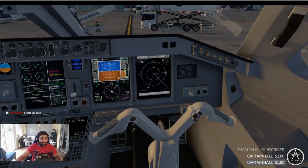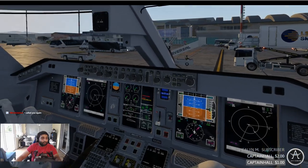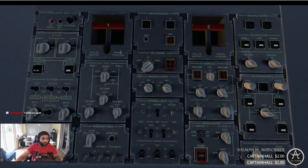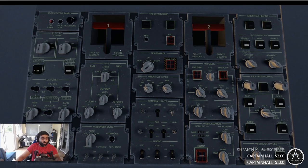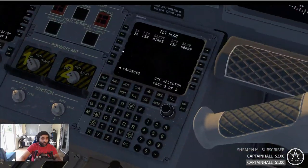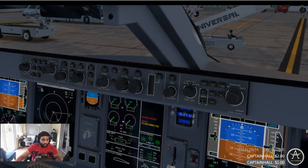This has been sitting on the ground forever. Five here, we can turn on the APU. Two, three, four, five, awesome. Come back here and check a couple of things, and the APU is rising.